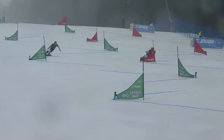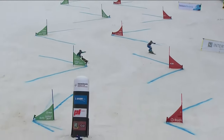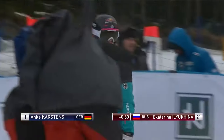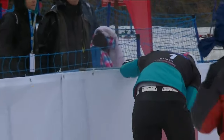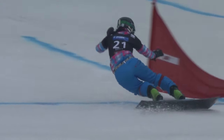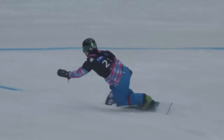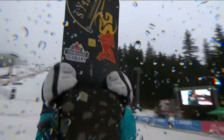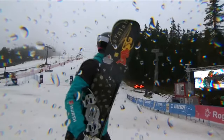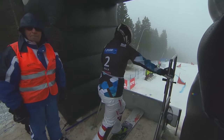Very little between the athletes at the moment. The Russian in trouble. Oh, running a little wide. And Anka Carstens staying calm. And Carstens comes across the line by 0.6. So that is a healthy advantage to take into the second leg. Ilyukina struggling a little bit in places. The weight being thrown back onto the heel, into the soft snow, having to fight to stay on the line. So Anka Carstens will make her way back to the top. And will take 0.6 of a second advantage into the second run.